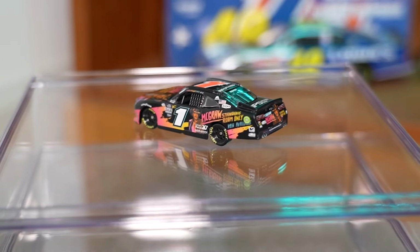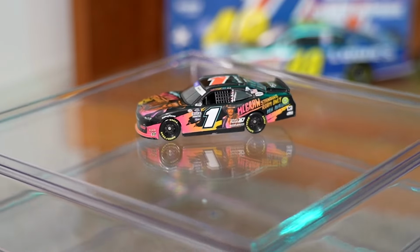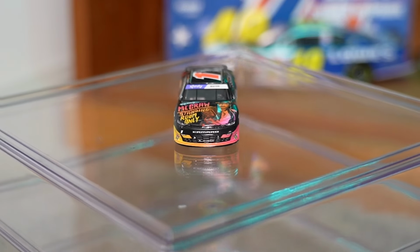I feel like you don't see a lot of pink and orange on paint schemes anymore in this way. I know you have some pink and orange on like a Parker Kligerman paint scheme sometimes or something like that. But this is just really fun, really cool, unique. So definitely had to add this one to my collection, also just, of course, because I love Tim McGraw.